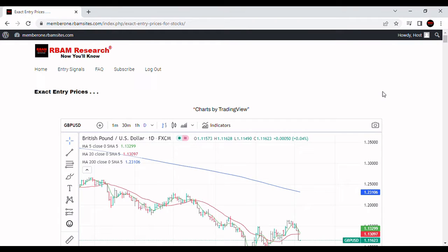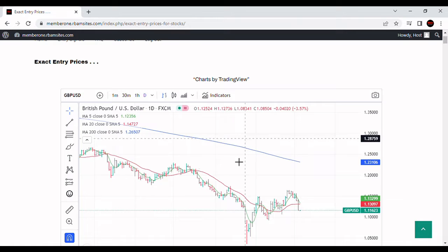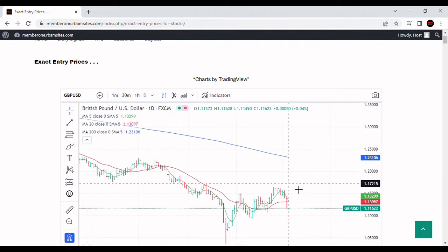We're going to do a brief video on the GBPUSD. That's a British pound versus US dollar. I have a daily chart here in front of us. We'll take a look real quick and see what's going on with the pound.